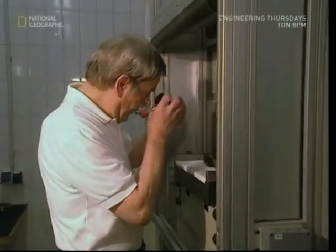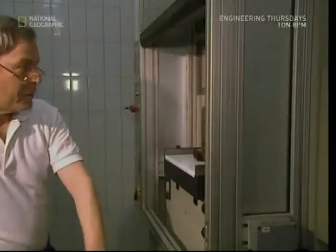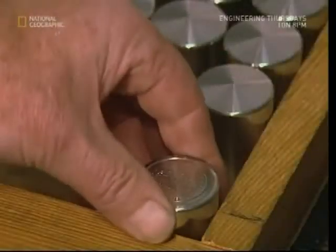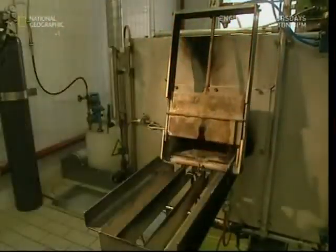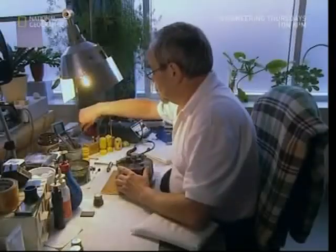The engraver's job is to make the coin equivalent of a rubber stamp. This permanently marks the value onto the coin. Using an industrial press, he crushes a pattern onto the stamp block. It exerts 160 tons of pressure, so he's got to be very careful. The stamps are hardened in this furnace at 870 degrees Celsius. Without this treatment, the motif would disappear very quickly.